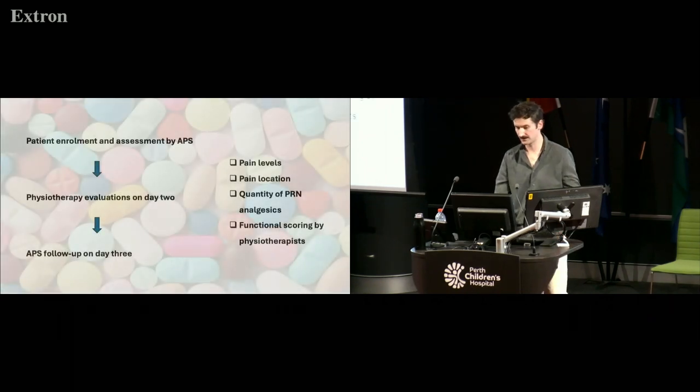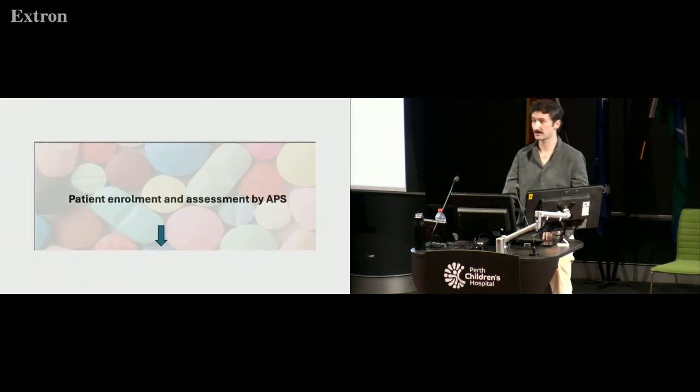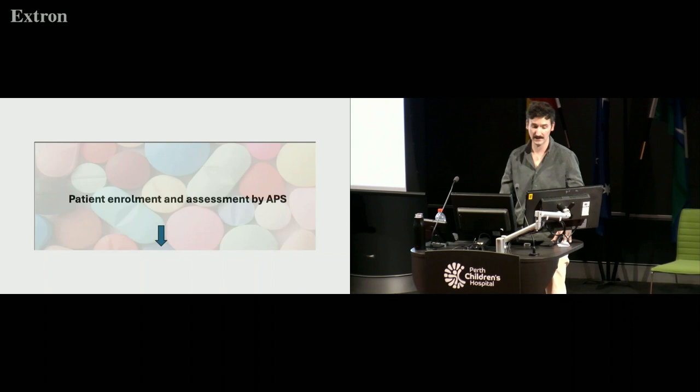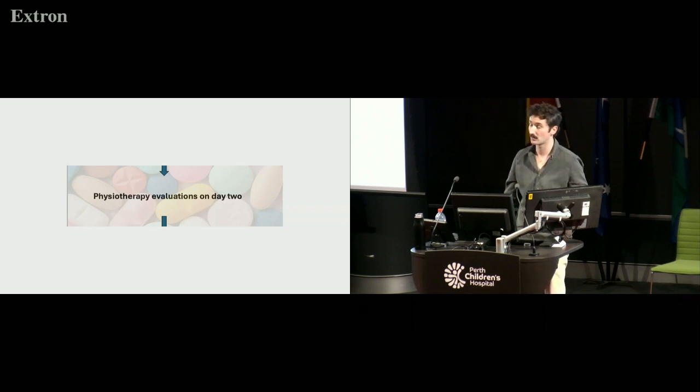So how did we actually do the data collection? It began with patient enrollment and assessment by APS on day 1. That was merely to assess whether or not they were appropriate for inclusion into the audit. Physiotherapy evaluations on day 2 looked at knee range of motion. They also looked at distance mobilized, which is all part of their normal physiotherapy assessments. And we also asked them to look at and document location of pain in addition to what they normally would do. So whether that be anterior, medial, lateral, or posterior being the worst site of pain.